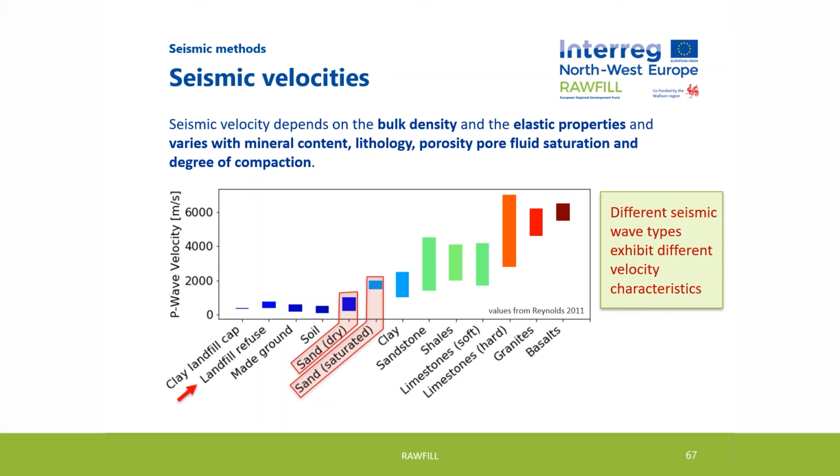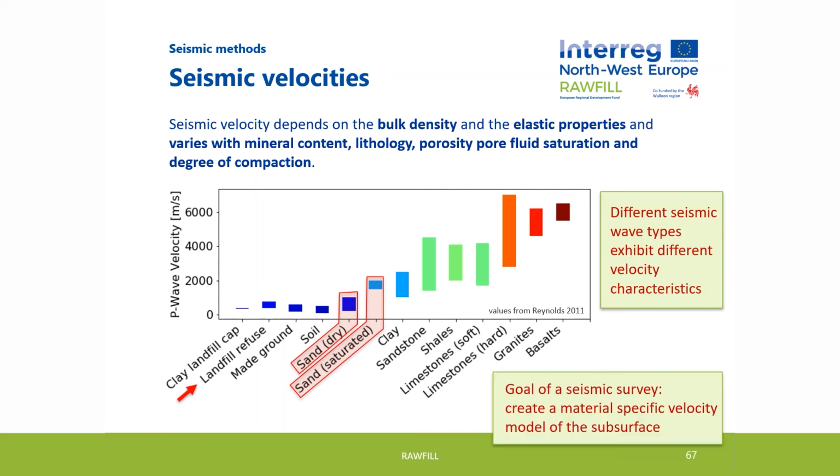However, different seismic wave types have different velocity characteristics. Apart from being slower as we've seen before, shear waves, for example, do not travel in fluids and therefore don't change velocity in the groundwater table. In addition, shear waves and surface waves are more sensitive to changes in ground stiffness than P waves. The goal of seismic methods is to create a subsurface model of seismic velocities. Interpreting material-specific velocities, specific materials can be assigned to the different measurements in a model.